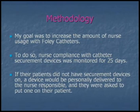So my goal was to increase the amount of nurse usage of securement devices with Foley catheters, and in order to do this, I monitored nurse compliance with securement devices for 25 days. If the patients did not have on a securement device, the device would be personally delivered to the nurse responsible, and I would ask them to please put one on their patient.